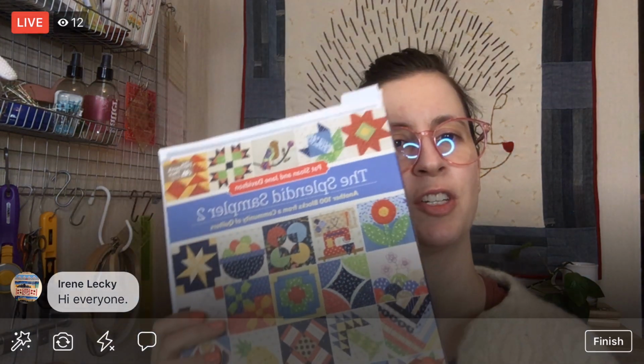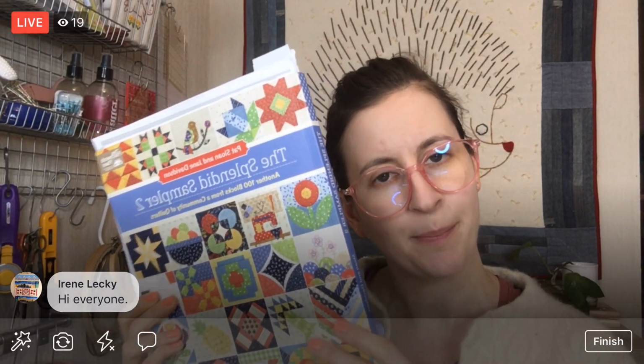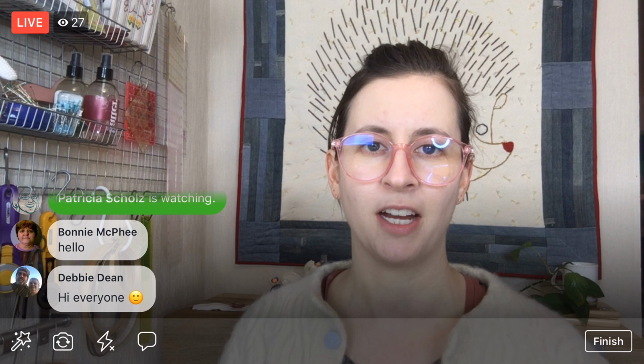So tonight we are continuing on the Splendid Sampler 2 Quilt Along. Here is the book for it. There is a quilt along happening for the book. You can find out more information on thesplendidsampler.com or on the Splendid Sampler Facebook page.